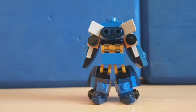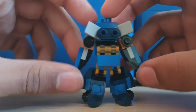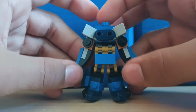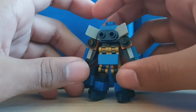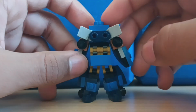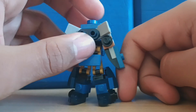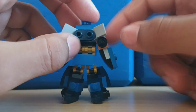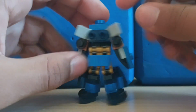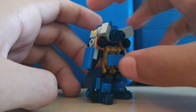Let's just ignore all that breakage in the transformation, but finally, here we are in Sentinel's robot mode, and I think I did a pretty decent job. I got most of the correct details in the right places, like the wheels that are almost on his shoulders, the little snow picker-upper thingies, whatever they're supposed to be, they're on his shoulders. The actual grill on the vehicle is actually on his chest, unlike the deluxe class figure.